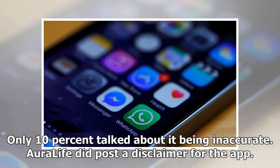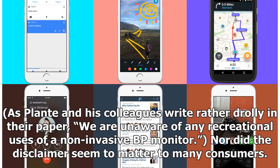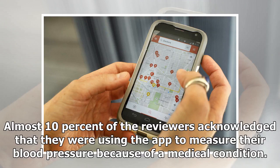Oralife did post a disclaimer for the app. The company stated that it was meant for recreational rather than medical use. Just how the app could be recreational is not clear. As Plant and his colleagues write rather drolly in their paper, "We are unaware of any recreational uses of a non-invasive BP monitor," nor did the disclaimer seem to matter to many consumers. Almost 10% of the reviewers acknowledged that they were using the app to measure their blood pressure because of a medical condition.